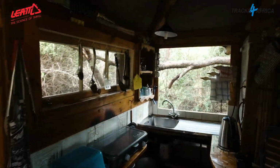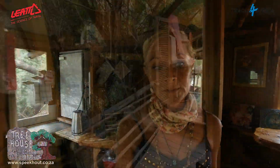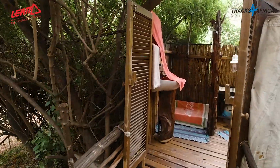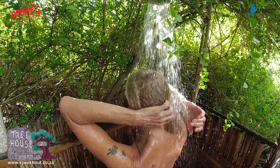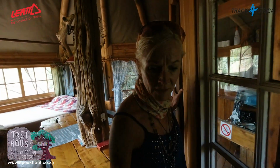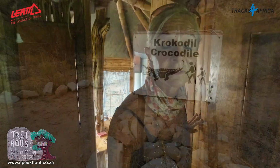This is a little kitchen area behind me, and I'm now going to make my way into the bathroom and toilet area. Wow, outdoor shower. Oh, this is just mystical, absolutely beautiful. Taking a few steps upwards to the second bedroom that sleeps 4 people.